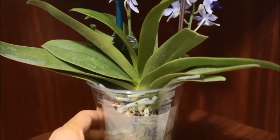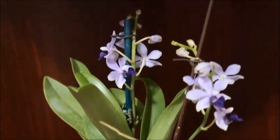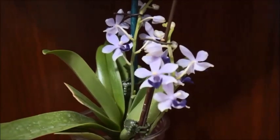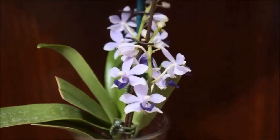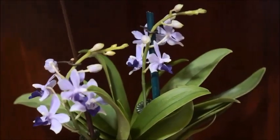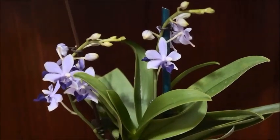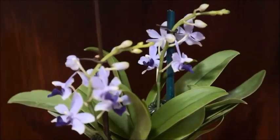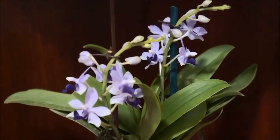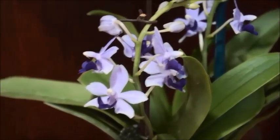And you see here, the flower actually also has a hint of light blue in the background for the sepals and petals. So far I have not detected any fragrance yet, but it may come out later. I don't know if this particular hybrid is fragrant or not. But even if it's not fragrant, just by looking at the flower, the light blue or the violet color plus the indigo lip is just a very cool combination to look at.